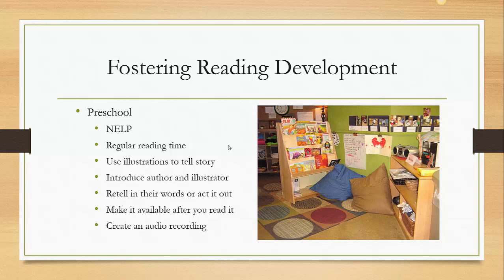The last thing is obviously pretty self-explanatory, and we've already covered this several times in this video, which is reading aloud every day. I cannot stress enough how important it is to have, especially in the preschool room, time set aside to be able to read to children every single day. That doesn't mean that children have to come, but that you're at least offering that as an opportunity. It will give them a little bit of a choice in their learning, but still the opportunity to be able to read on a daily basis.